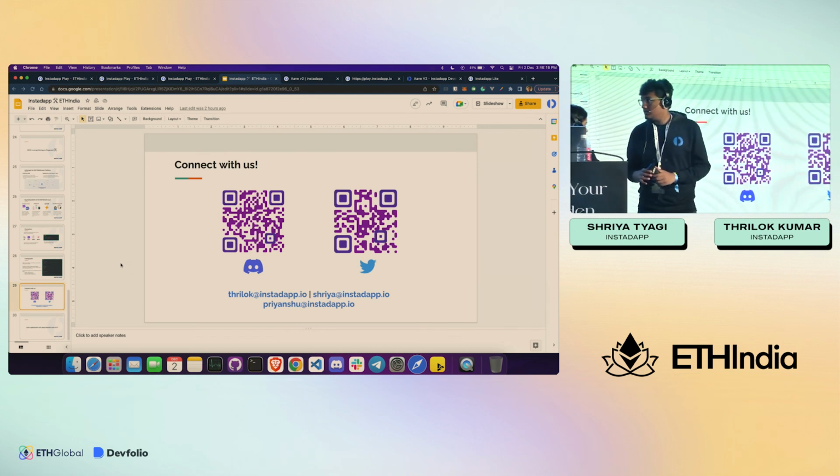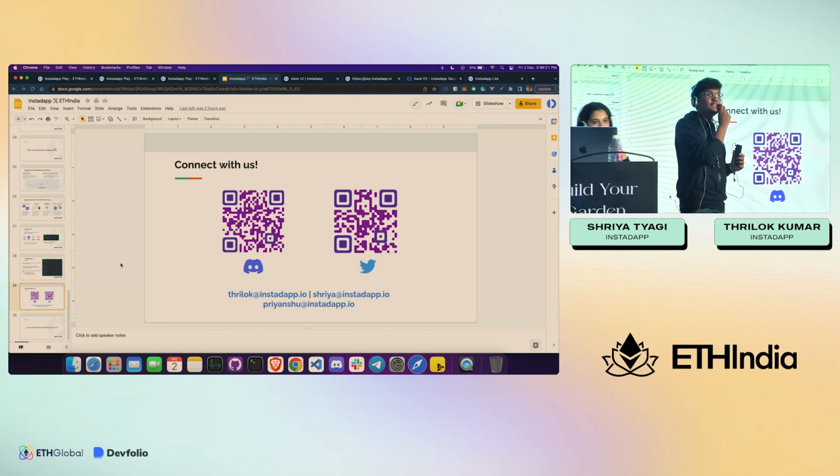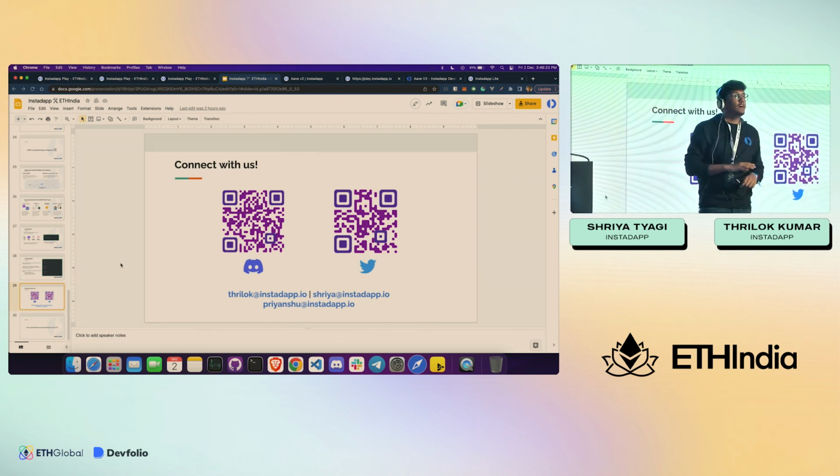Thrilok, the other team also has a workshop, so we won't. Maybe after this question. Okay, I think we are running out of time.